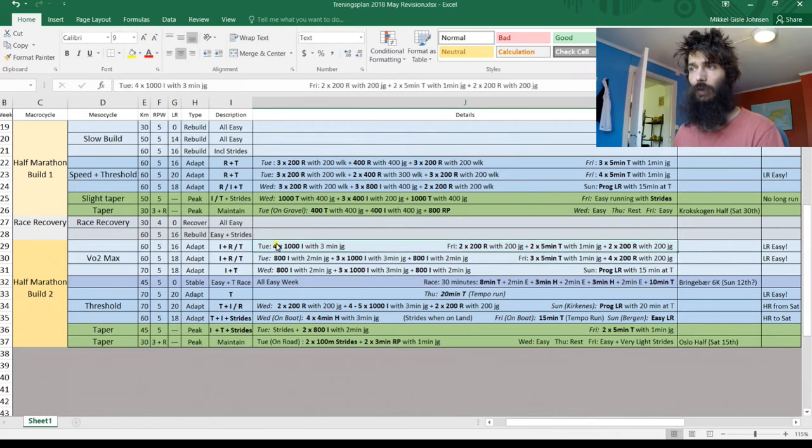Because if you look here, for example, I'm starting out my VO2 max cycle with 4 times 1,000 meters at interval pace. So yeah, that's self-explanatory. With 3 minutes of jogging in between the intervals. And then on Friday, I have a threshold session with some repetitions as well for maintaining speed. But then next week, I've increased the stress just a little bit. Not much, just a little bit.